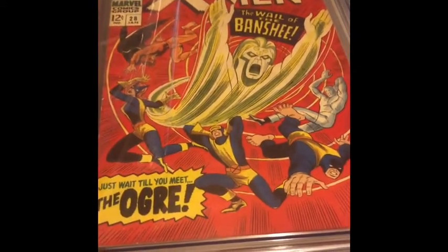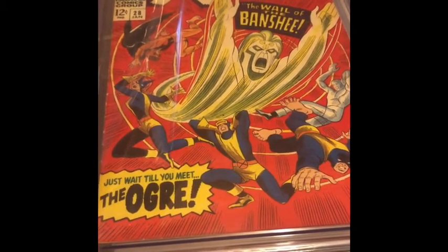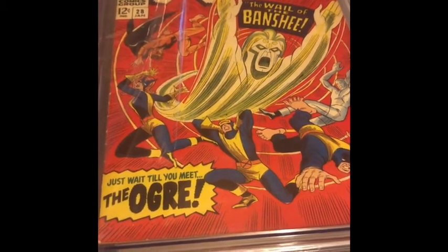So this is the last one on the top shelf. This was my first appearance of Banshee. The one thing, it's there because it's relatively new. It is a 6.5. I do prefer to get these bigger books like this graded already, because as you know, I've already got all these books that I need to grade.